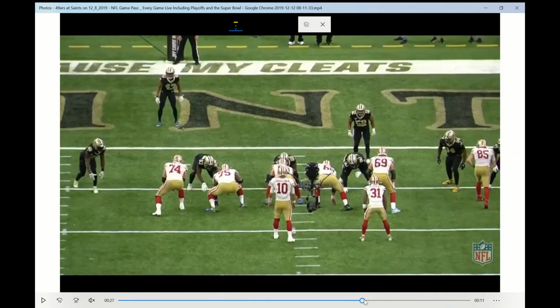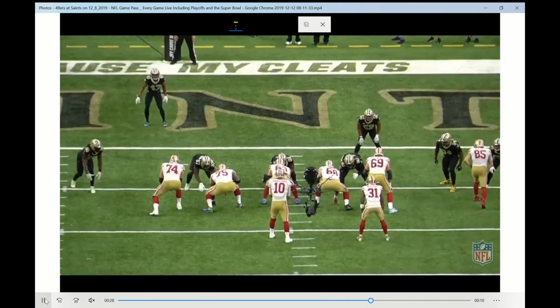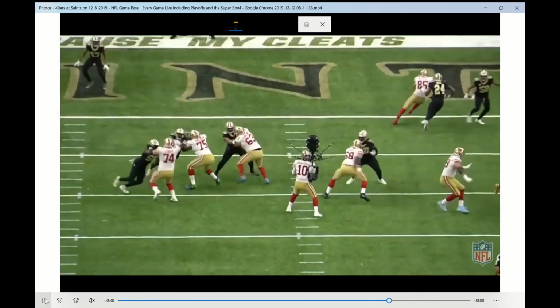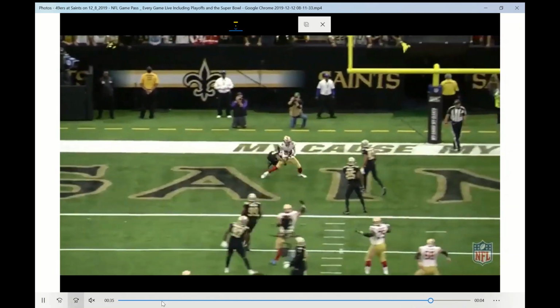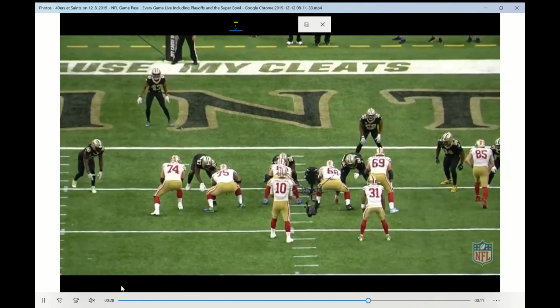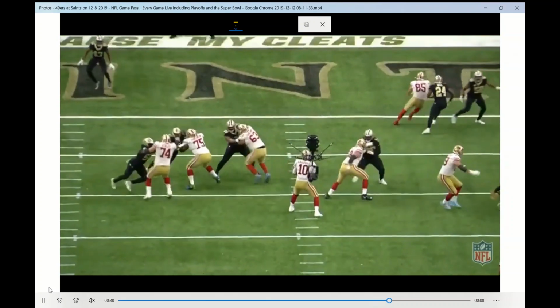And man, if there's anybody who still questions Jimmy G, I mean, I don't know what to tell you. I don't know what meds you need to take. I don't know what game film you need to watch. There's a reason why this dude was drafted by the Patriots. There's a reason why the 49ers gave this man his contract.